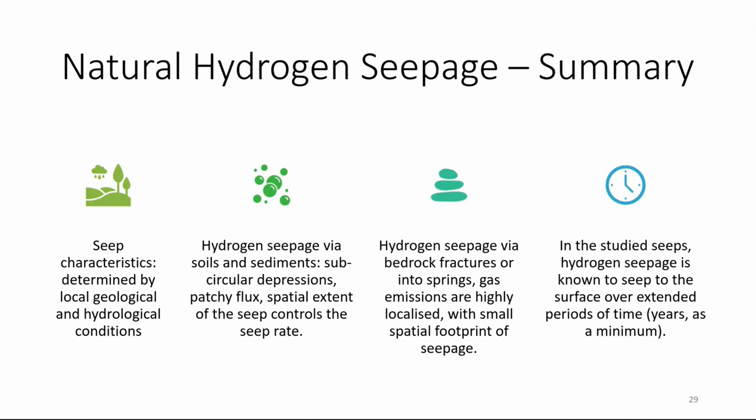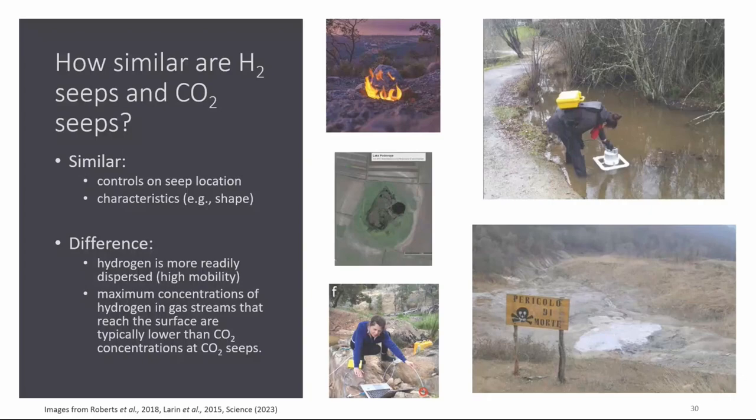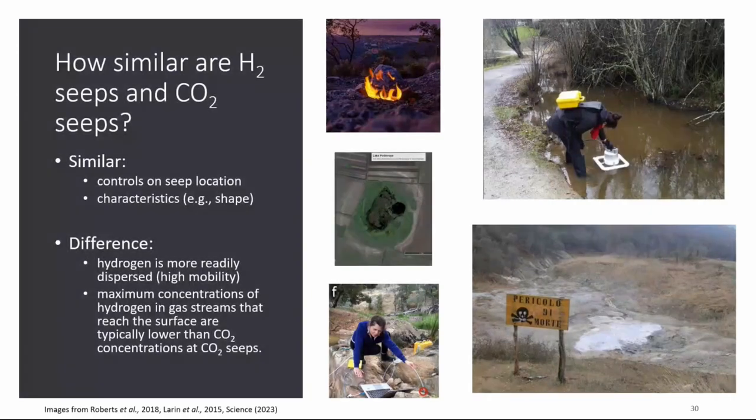That's hydrogen seepage. One of the common questions is, how similar are hydrogen seeps to CO2 seeps? There are similarities at a basic level in terms of what controls the seep location, and their characteristics in terms of how they look at the surface, in terms of shape. But there are also key differences.